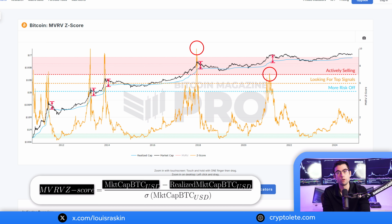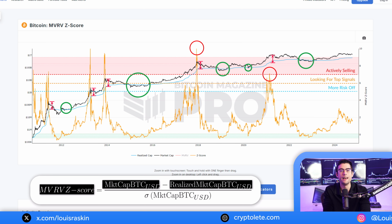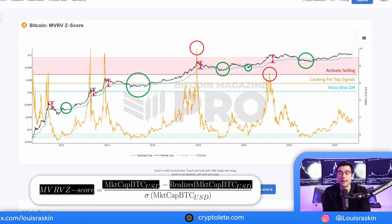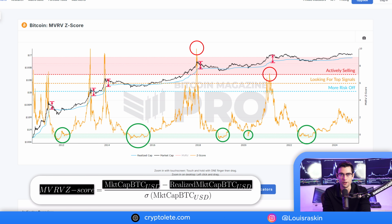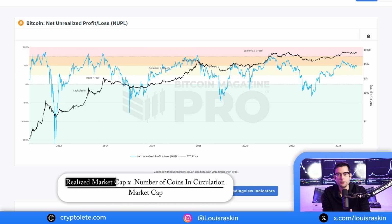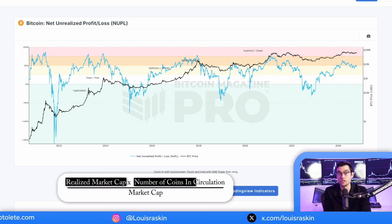And when people sell so much that the current market cap drops below the realized market cap, that usually means that there is a negative price imbalance and you're going to get Bitcoin at a really big discount. That is the green box on the chart, and that is when it's a smart move to start going heavy into Bitcoin. Next, I look at the NUPL, which is the Bitcoin net unrealized profit and loss. This uses the same realized market cap as the MVRV-Z score, which is the average last price each Bitcoin was at when it was transacted with, multiplied by the number of coins in circulation.